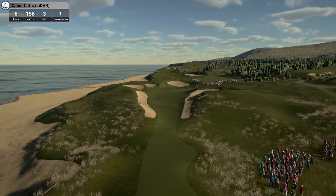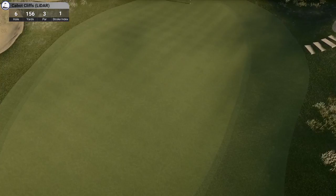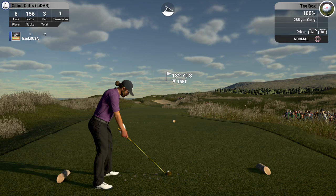And now we find ourselves on the sixth hole tee off. Here we are, 156, par 3, number 1 on the stroke index. I'm not quite sure why, except the green is pretty complex. There's, you know, few different sectors here. You do not want to be short left, you don't want to be short right, you don't want to be short middle.